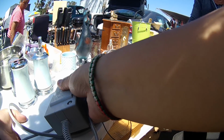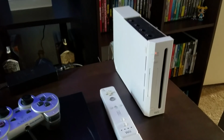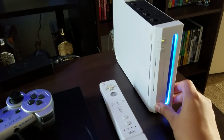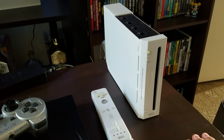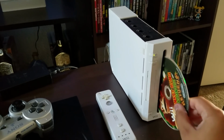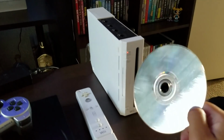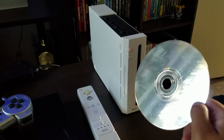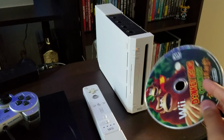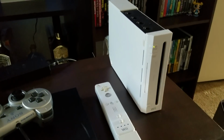All right, so moment of truth. Tell me right now, do you guys think the consoles will work? I'm going to test the Game Boy Advance at the end, at the recap portion. But let's check if it has a game in it, and it actually does. I've never gotten a Wii with a game inside. Why is it backwards? I don't know. But I was actually going to put it in like that, but I forgot that it doesn't go in like that. But anyways, yeah, we'll see if this works.